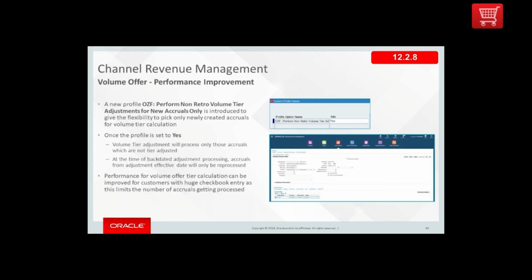So in channel revenue management, we talked about that. We've added performance improvements for volume offers. So you think of when you're creating a volume offer, the amount of data we go through there, particularly if you've got a retroactive capability and you cross another tier, we're going back through millions and millions of records. So now we've given you a profile to say, yes, it'll only process those accruals which are not tier adjusted. And then also you can run that program just for a single offer.